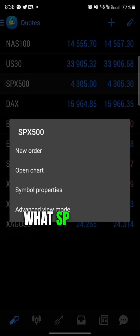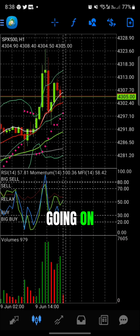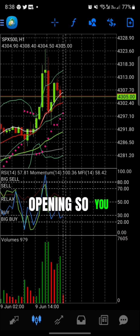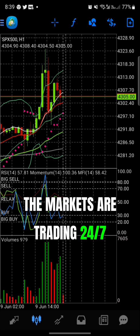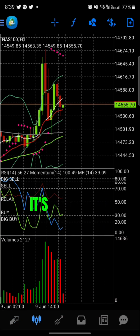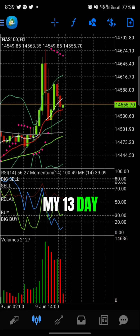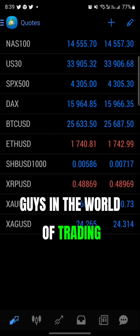We could go ahead and see what S&P is doing, but the S&P market closed, so there's not much trading going on. It's holding right now on that hourly, but the market's not opening, so you don't see any trading like you do with crypto. Crypto markets are trading 24/7, doesn't close, unlike the stock market and indexes. And with NASDAQ, here, the same thing. It's really not moving much. It's moving like S&P, where it's holding on that red line, which is my 13-day exponential moving average. So that's what we're looking at, guys, in the world of trading.